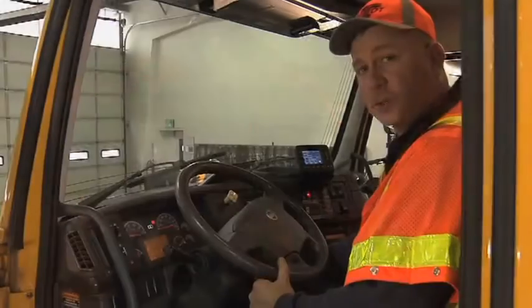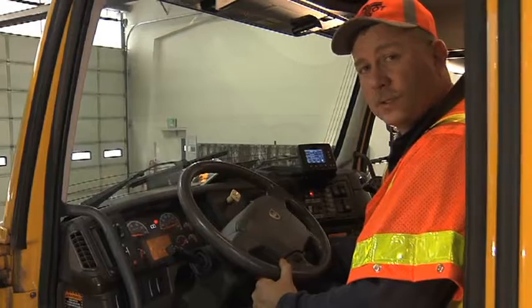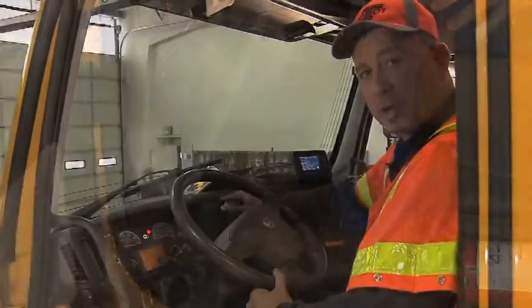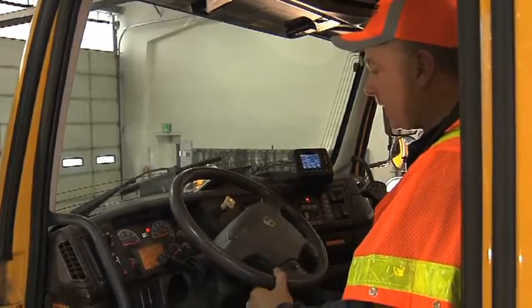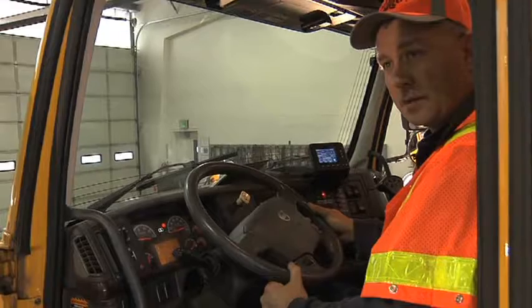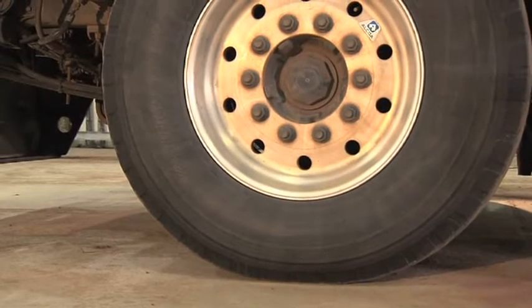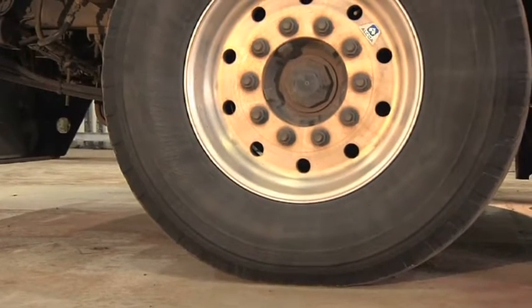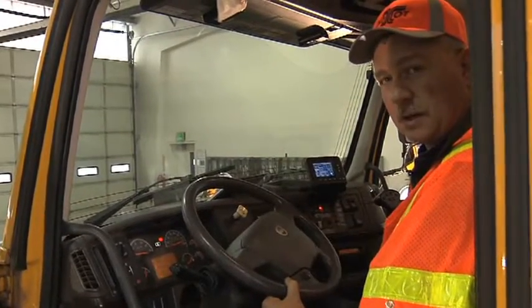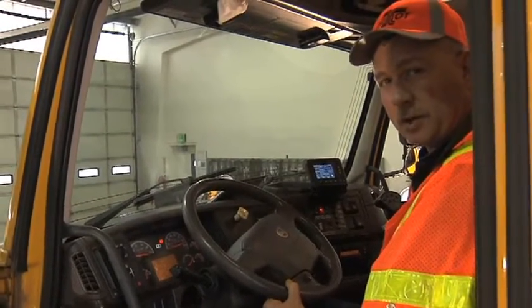So next we're going to do the parking brake check. To do this, we're going to put our foot on the brake, with the parking brake applied, going to put the truck in drive, let off the brake, give a little throttle. You can feel it tug, but the truck will not go anywhere, ensuring you that the parking brake is set and holding the truck properly.